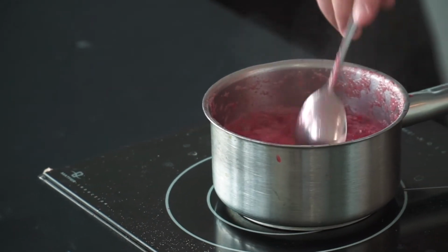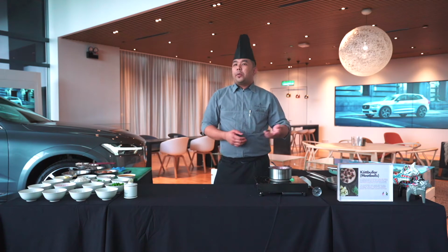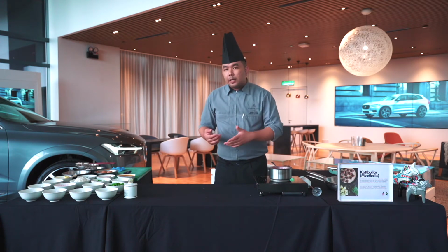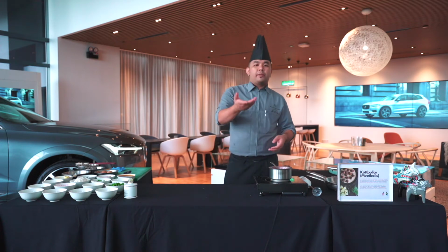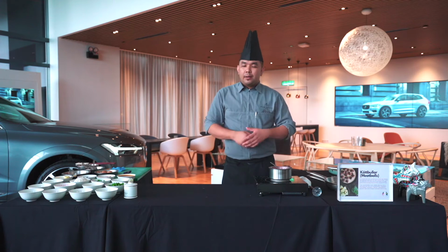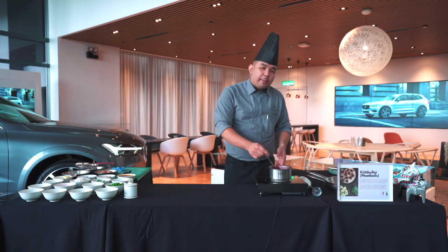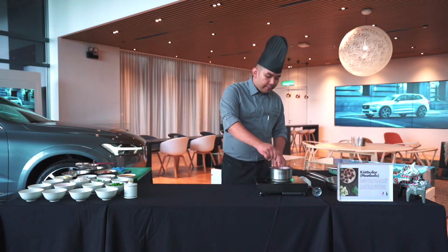You can always add in cinnamon. You can always add in star anise or any spice. You can add in allspice, fenugreek, garam masala. You can always add in Szechuan spice. Depends, prefer whatever compote that you like. There's a lot of recipes. You can always Google it. Yeah, for me, I like it simple: apple juice and cranberry, and lingonberry. Very straightforward.